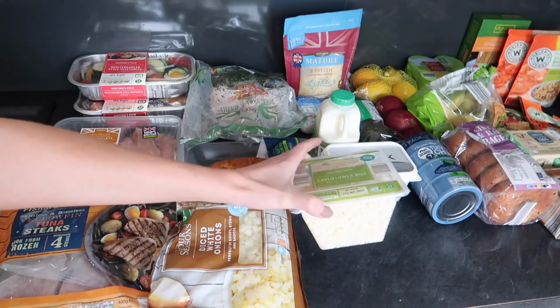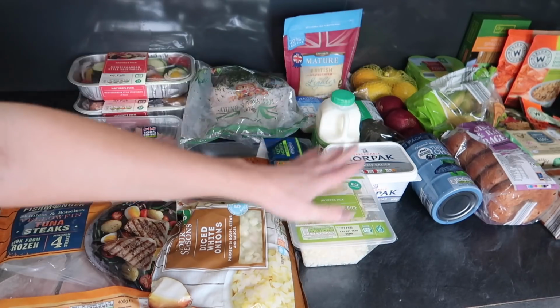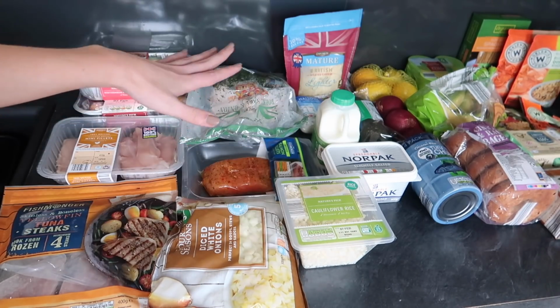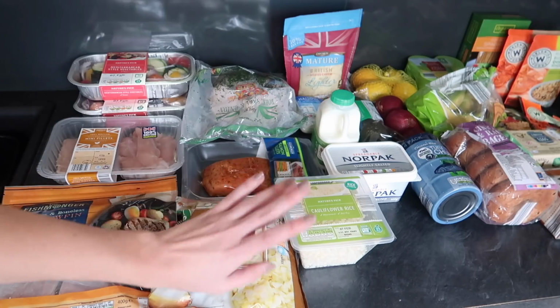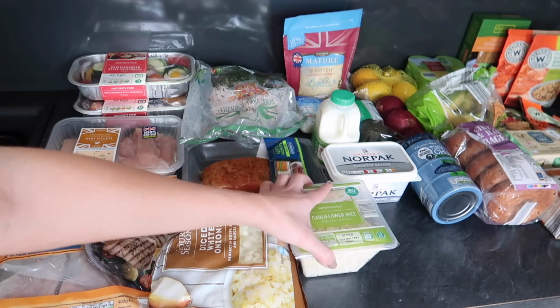This is called cauliflower rice, and it is, as it says, cauliflower that looks like rice. So season that up, put it with a meat, and then it feels like you're having a carb when really it's just a veg. So that's a nice alternative for when you're looking to cut some carbs down.